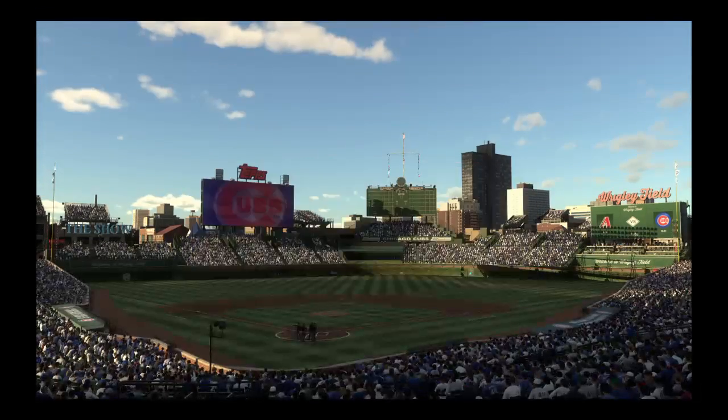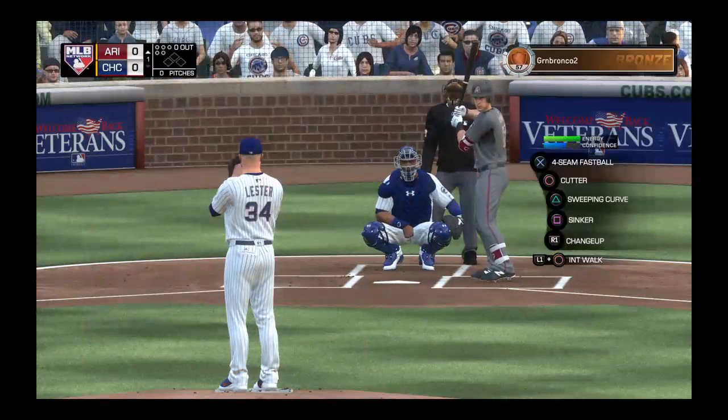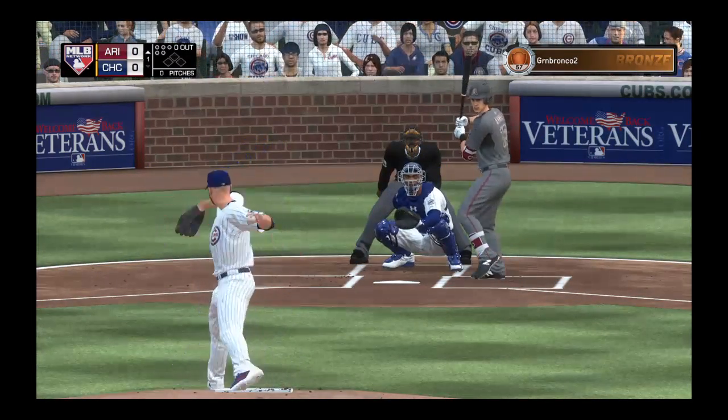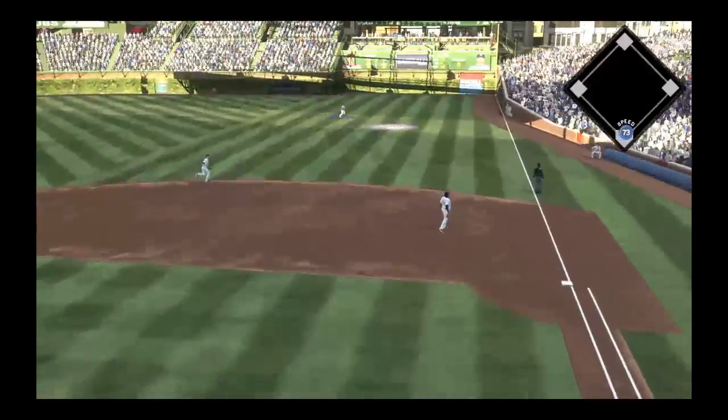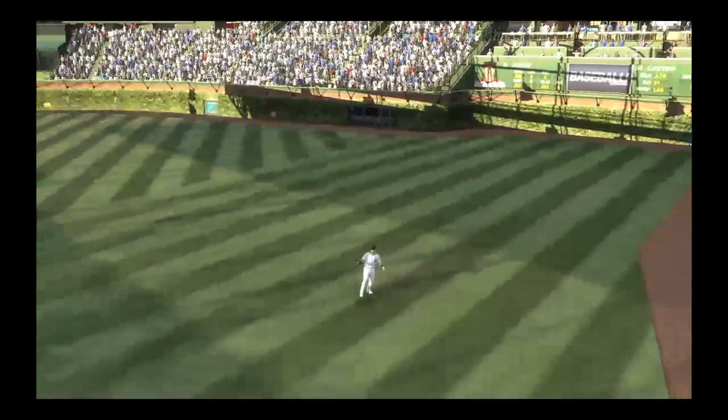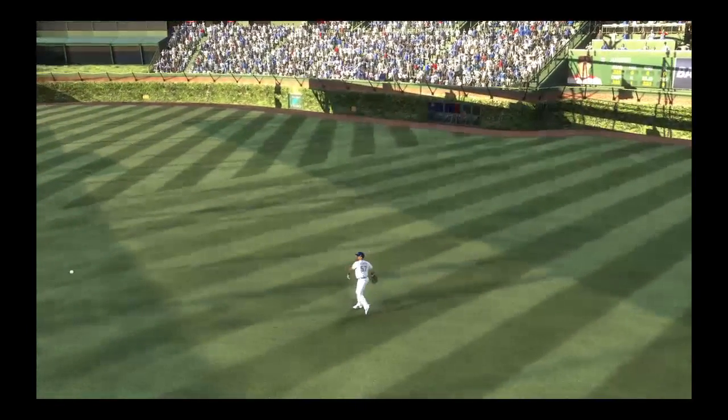We are under the bright lights tonight as MLB Network welcomes you to this presentation of Major League Baseball. It's the home opener of this new season between the Arizona Diamondbacks and the Chicago Cubs. Two great hitters lead their teams to battle next on MLB Network.